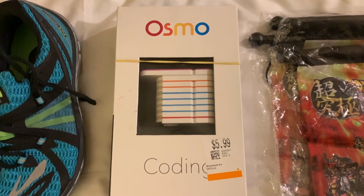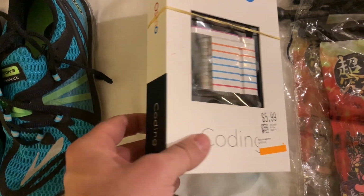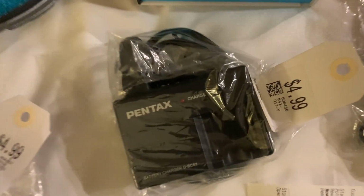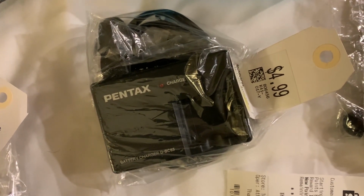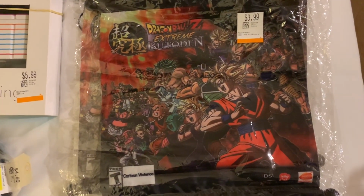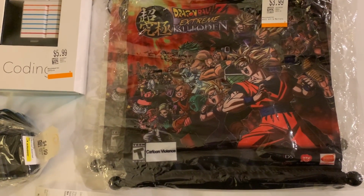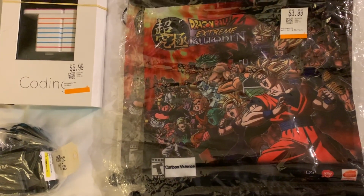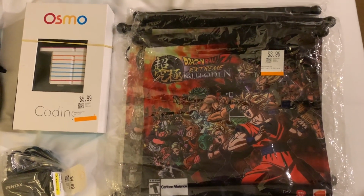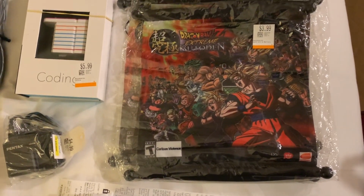This Osmo is more of an analog coding tool, so it sort of teaches kids and adults how to code in a much more analog way. I did pick this up because this was selling for $15 to $20, and I figured, why not? This one is the Unknown, 0 comps, could not find anything on it. I am expecting at the low end to get $10 a piece. It's Dragon Ball Z. I think it will sell relatively well. I'm taking a gamble on it at $4 a piece, but even if I can net $5 profit on each of those, that's $20 for just grabbing those things.